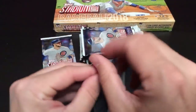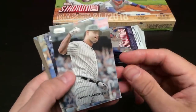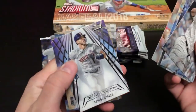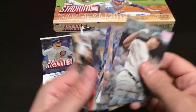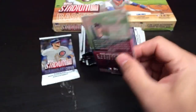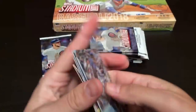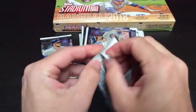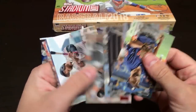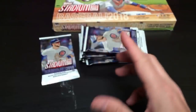Let's see what was in pack number 6. Carlos Correa, Beam Team. But nothing crazy. Saw something there that I did not.